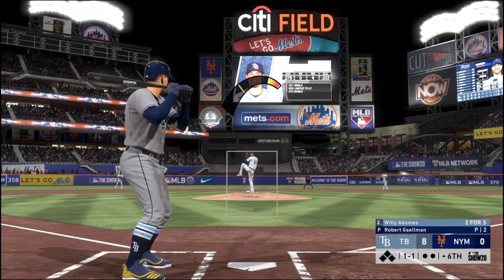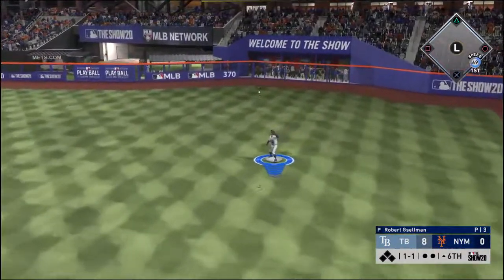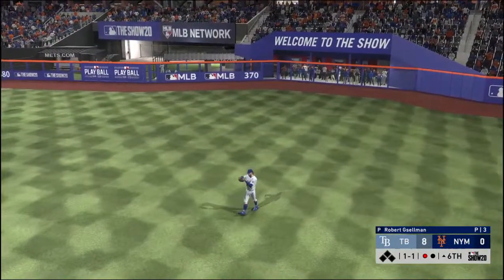Now the 1-1 pitch. Hit the other way out toward right field. Under it is Marisnick, 1 away.